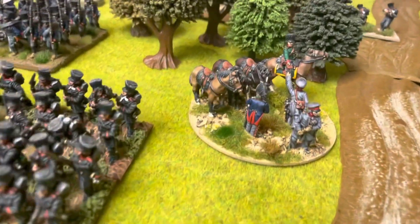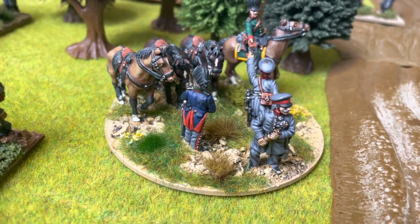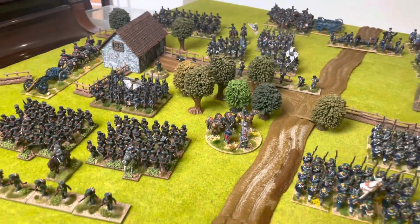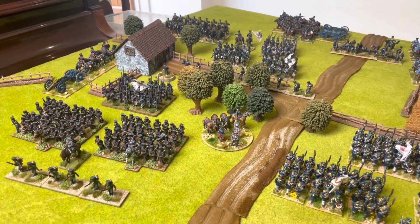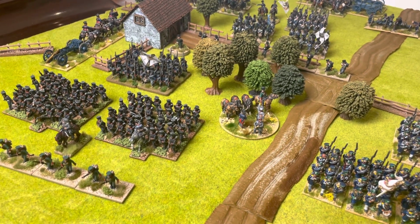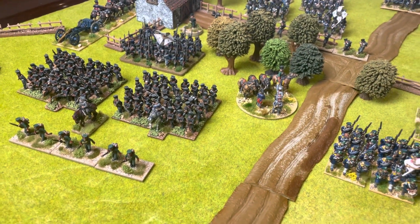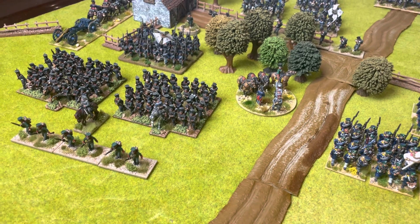Finally, to top it off, we've got the brigade command. Again, a nice Kelp command stand with the aide-de-camp, field Jaeger as well, and the commander. So that's our 2nd division, inverted commas, of Prussian infantry. And then finally we come along to our cavalry. This is, I think, from the first corps again. Just checking the details while I'm chatting away to you guys. Yeah, reserve cavalry of the 1st Corps.